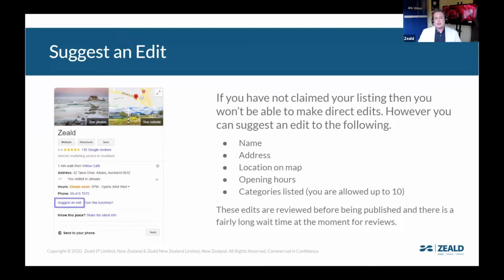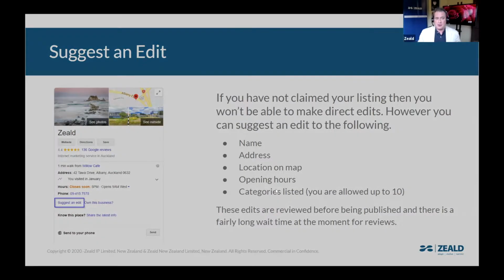And it's worth noting that there's actually a really long wait time on these currently. They used to be reviewed very, very quickly, but one of the impacts of COVID-19 is that these reviews are taking quite a while to go through. And in my experience, sometimes they're not quite making it through at all. And so while this traditionally was a good way to get some edits done, I would recommend moving through into some of the other options that we have available. If it's urgent, do this as well. But as I said, this is not something that's tending to get reviewed and accepted very quickly at the moment.